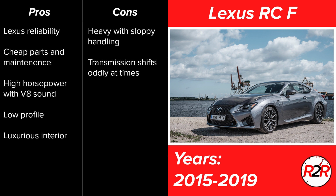The car is low profile. If you are looking for something that is not going to warrant a bunch of staring and is going to go a bit more under the radar, even from cops, this car will definitely do that. And it has a pretty luxurious interior, especially compared with something like what is next on this list.